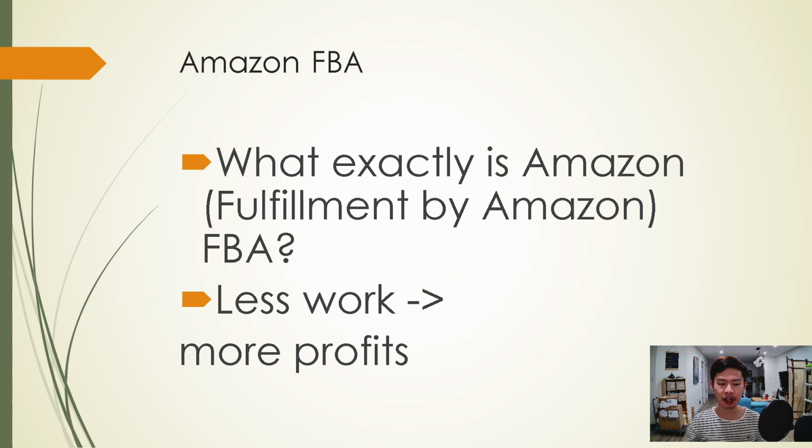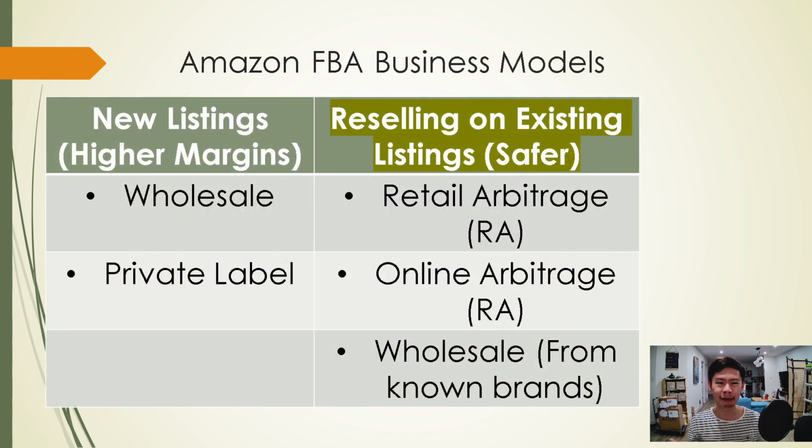Okay, now that you understand what fulfillment by Amazon FBA is, because this term is so vaguely used, and whenever you look up YouTube videos, you're going to find a lot of information where you can even call Amazon drop shipping Amazon FBA, because they just call it so many different things. But I wouldn't recommend doing drop shipping, because that's against the terms of service of using Amazon. Wouldn't recommend it out of the gate.